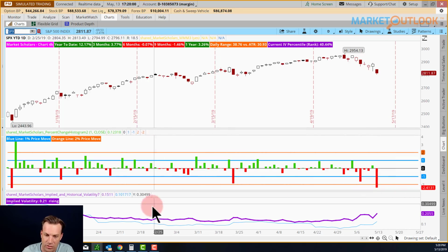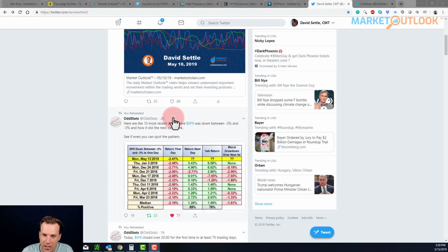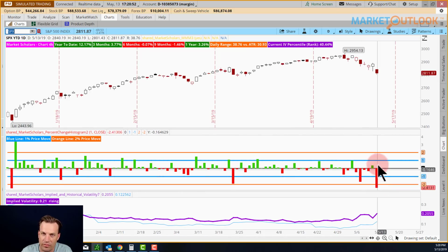And now that we've had a 2% and 3% move here, you can see the last 10 times we've had that, all within the last year. As I just showed you, the returns the next day have been, for the most part, positive, and for the next week have been about 2% higher on average, with a couple of exceptions. In December, during that Christmas pullback, we had a couple of 1 week negative returns. So you get the idea that when you have these extreme moves like we've had, they tend to be bought.